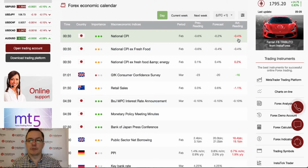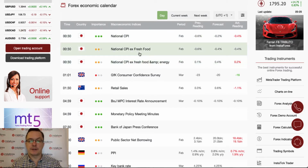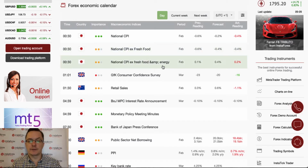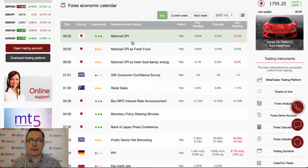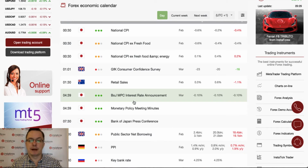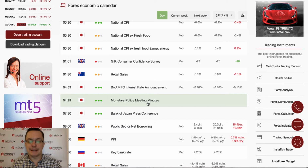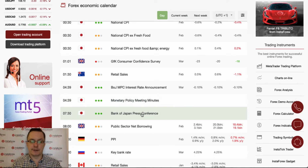worse than expected, minus 0.4% versus the forecast of minus 0.2. The similar situation is with the national CPI, except fresh food and energy. So a bunch of data from Japan. Moreover, we got data regarding the interest rate in Japan. The interest rate is still at the same level of minus 0.10%. So the Bank of Japan kept the interest rate intact. And of course, there was some monetary policy meeting minutes and a press conference afterwards.